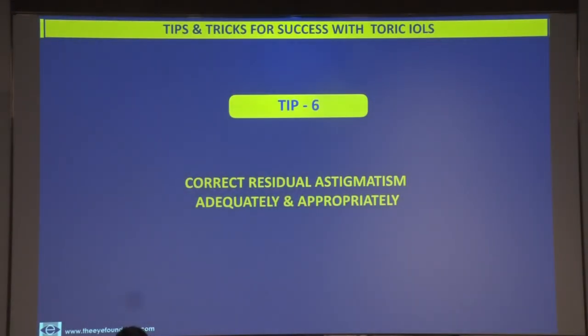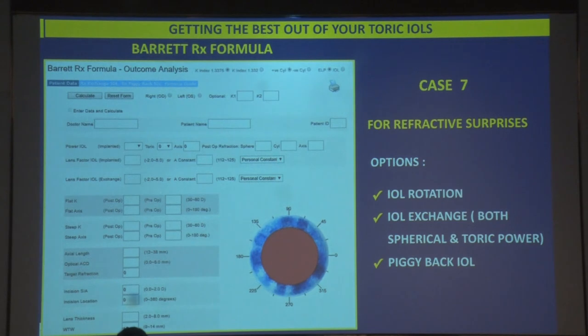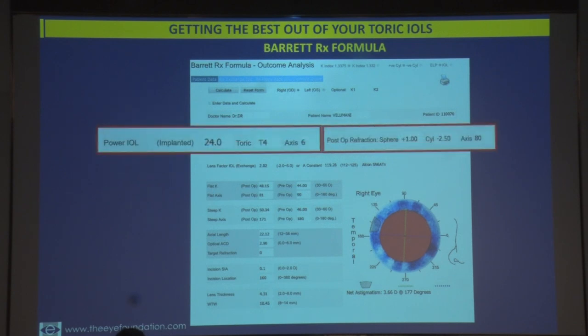The final tip is that you owe it to yourself and your patients to correct whatever residual astigmatism adequately and appropriately. For this, again, Barrett comes to your help with the Barrett RX formula, which tells you what exactly is the best modality for that particular patient. For example, this is a case where I implanted a 24 diopter T4 lens, and this is what the patient had as a residual error, plus one with 2.5 diopters of cylinder.